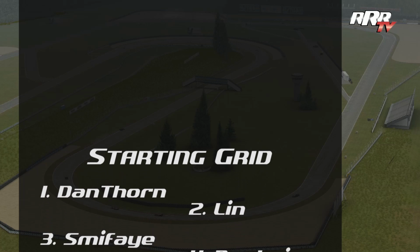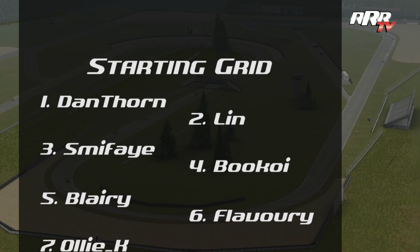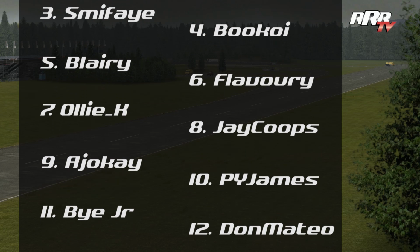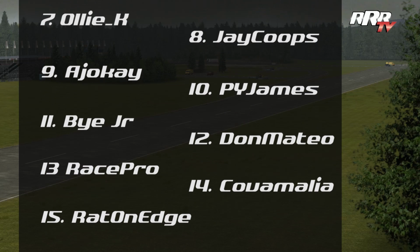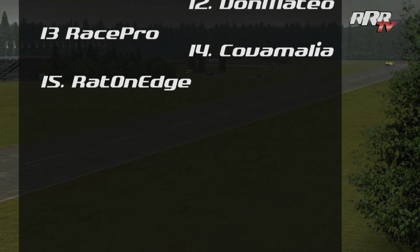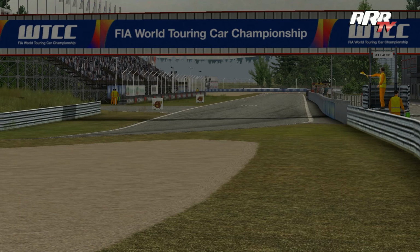So here we have the starting grid, reversed grid for the first 8 places from the first race. So that puts Dan Thorne on pole position. Nice clear track for him. Lynn second, and Smithy, this works in his favour. He's third, having finished the previous race in 6th. Our title contenders in 8th and 6th. And AJK, unfortunately, just missing out in the first race, so he starts where he finished in 9th, which is very unfortunate for him. Yes. Cars getting ready to line up on the grid now.